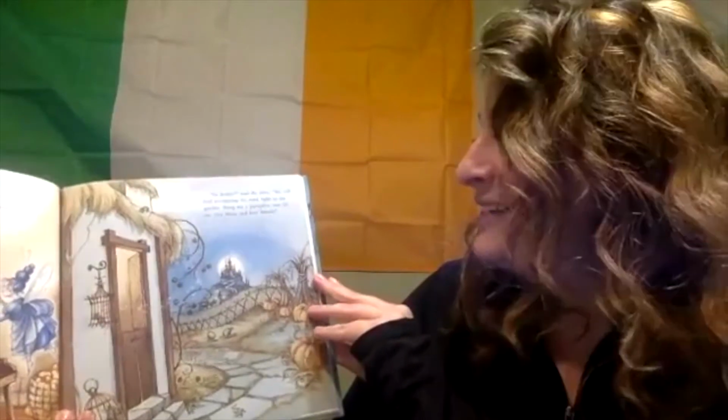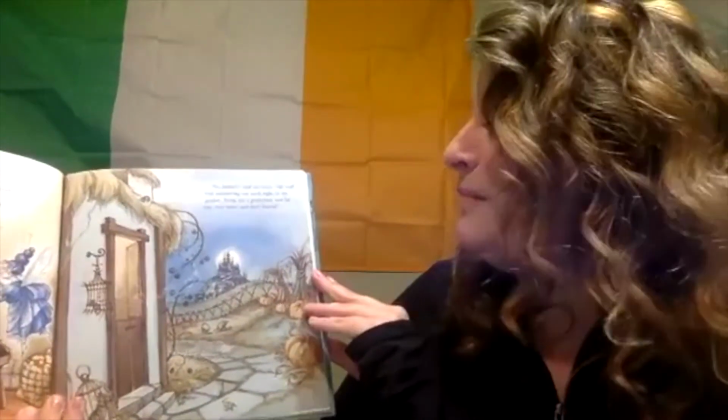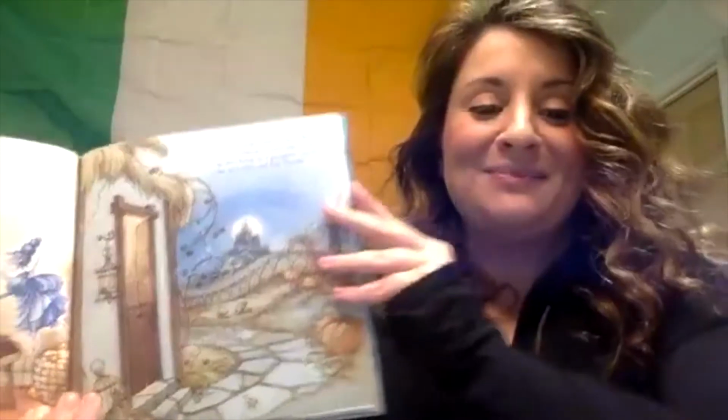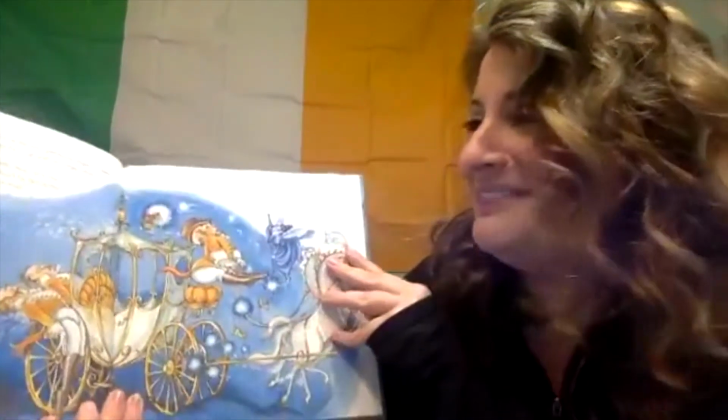"No bother," said the fairy. "We will find everything we need right here in the garden. Bring me a pumpkin, 1 fat rat, 2 mice, and 4 lizards." There she is. Look at that cute little fairy godmother. I don't know why I've made her sound like the queen, but here we are.